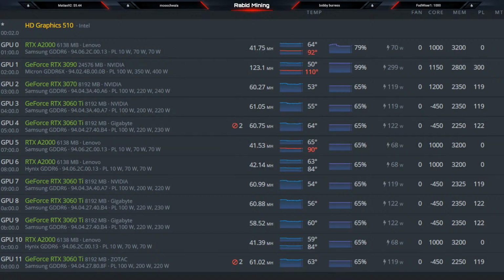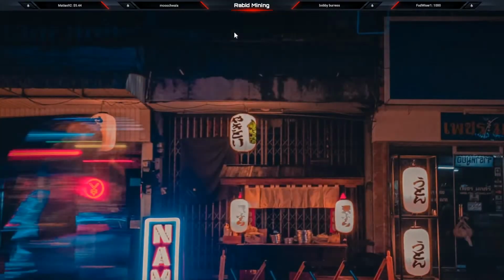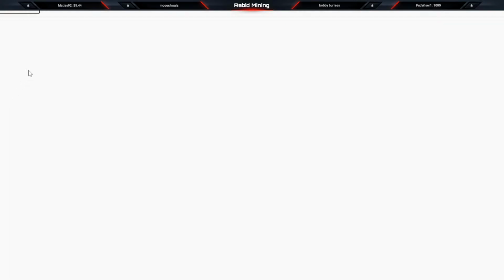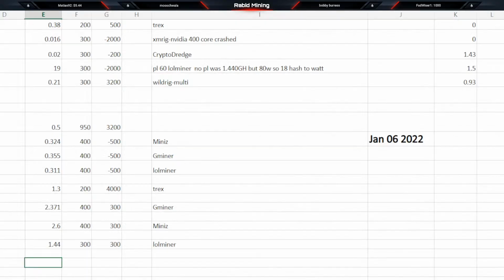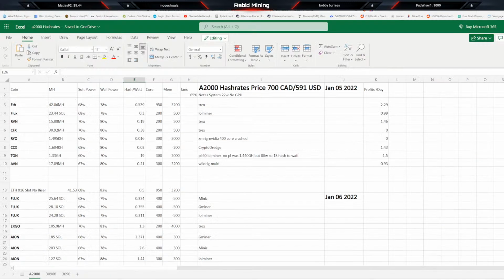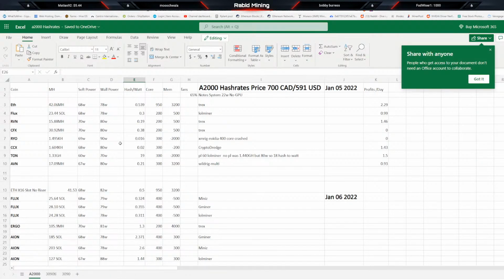Actually, I got, where is it? Let me check this. This will help you out in some overclock settings. A2000 hash rates. So here's some overclock settings I got for the A2000 for you. I don't know if you can see it all, but for Ethereum, it's 42 mega hash, 68 software power, 78 wall power, 0.539 hash to watt ratio. I was using 950 core at the time for that, and 3200 memory and T-Rex.